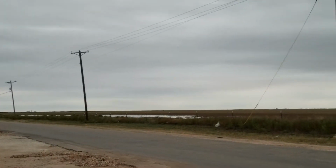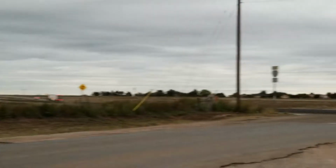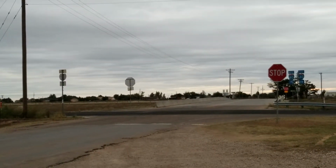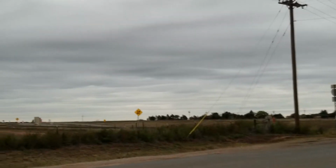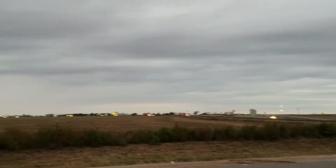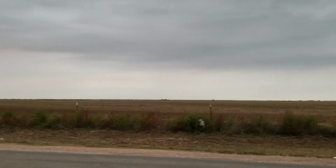And here's some of the scenery across the street. It's pretty rural. The highway runs along, but it's okay. There's a wall between us and the highway for noise. I'm standing at the entrance right now.